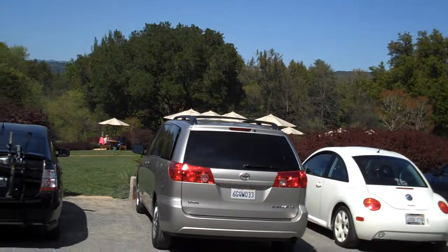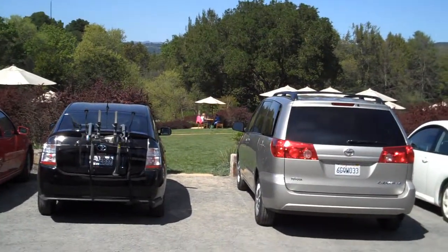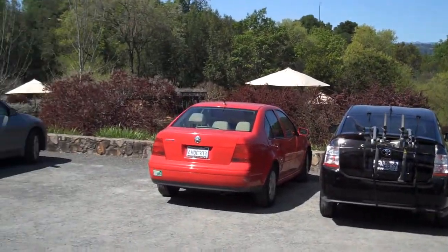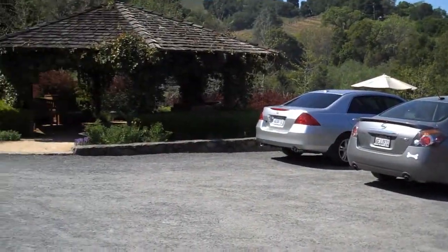You can see the picnic area there in the distance. It's got one of the nicest picnic areas in the Dry Creek area, especially during the cooler weather, because the picnic tables are out in the sun. It gets beautiful exposure.